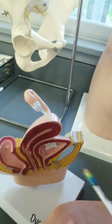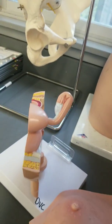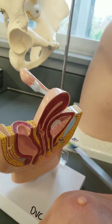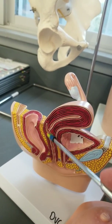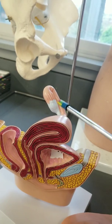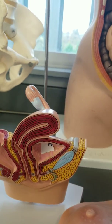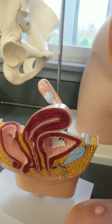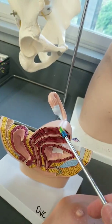Oxytocin also stimulates the smooth muscle of the uterus. This is a model of the female reproductive system. Here is the bladder, this is the vagina, and here's the uterus. So here's a smooth muscle. Oxytocin stimulates the smooth muscle for contractions. Those are only two functions of oxytocin. It actually does a bunch of other things, but those are two of the major ones. Stimulating smooth muscle for lactation and stimulating smooth muscle for contraction.